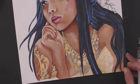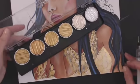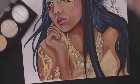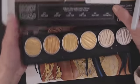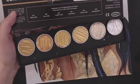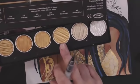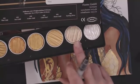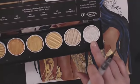Hey, is that Miss Vicky? Yeah. Hey, Miss Vicky. These are the Finetec golds. And the colors, I kept this because it's the only thing with the names of them on. Tibet gold, Inca gold, Arabic gold, gold pearl, moon gold, which is almost like a cross between a silver and a gold, and sterling silver.